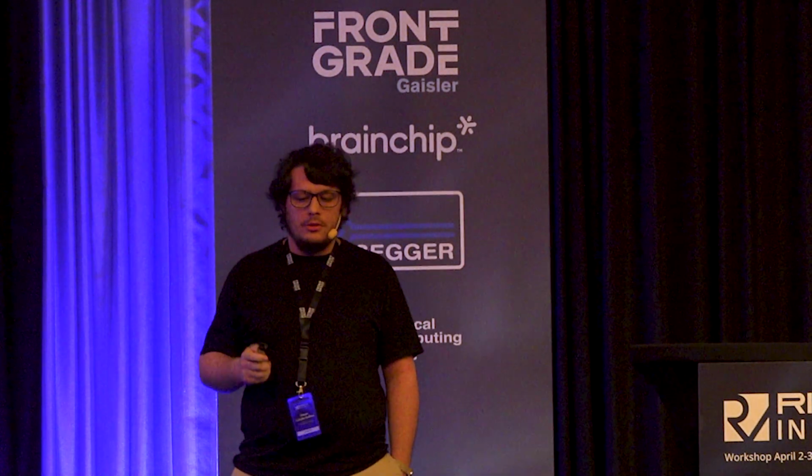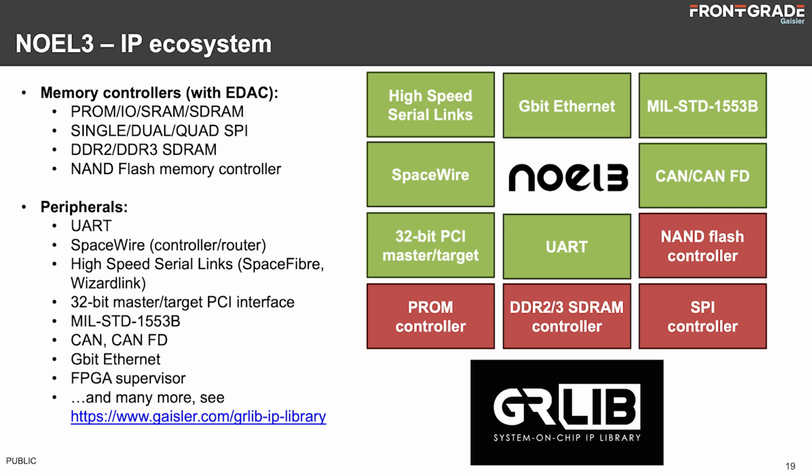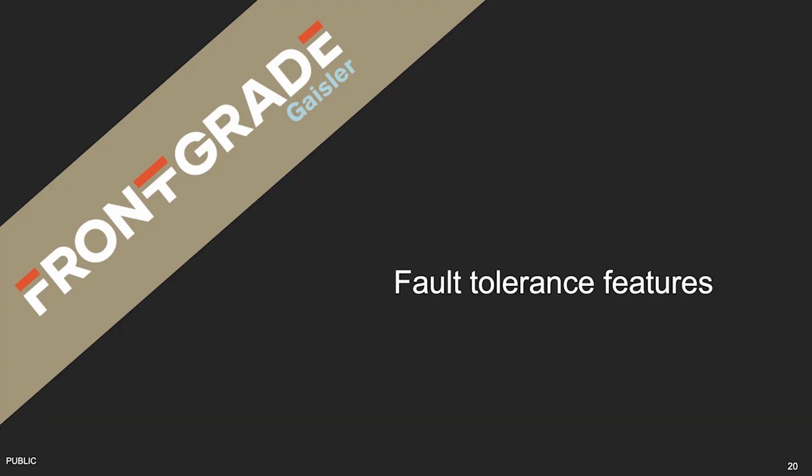How does this work with the whole Gaisler IP ecosystem? We can connect basically all of them. That's why it's handy. You can take NOEL3 and build an SoC in not that much time. So it's very useful. You can find more about that in the link there, in the Gaisler GRLIB IP library.